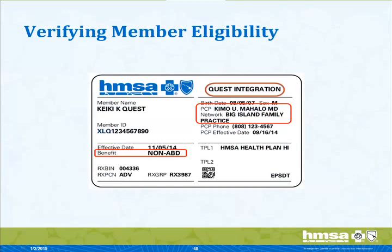The Quest Integration Plan is a managed care plan with primary care providers responsible for coordinating specialty care for their patients. For this reason, the PCP's name is listed on the card. Also note that the benefit field identifies which group the member belongs to.